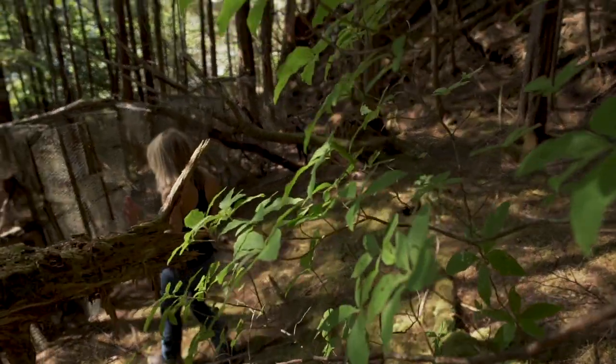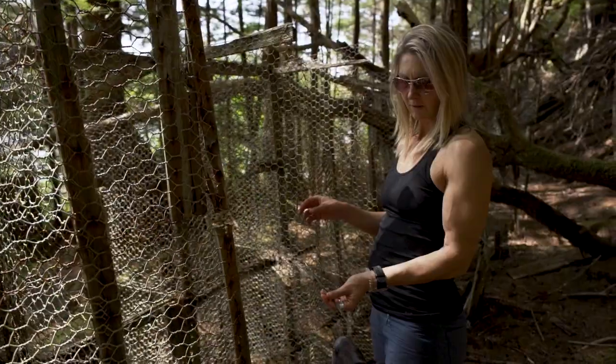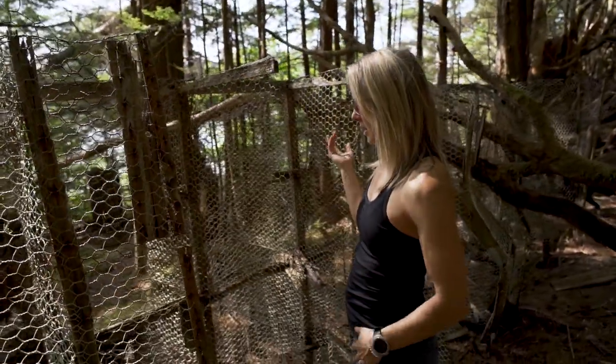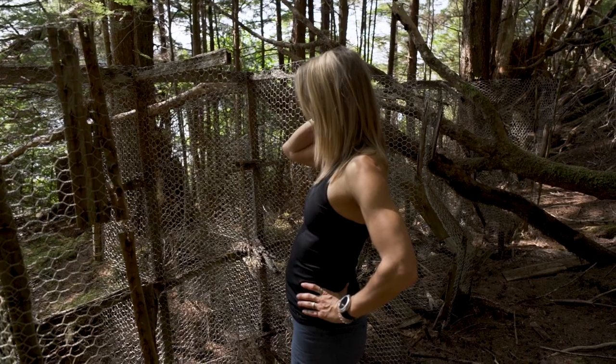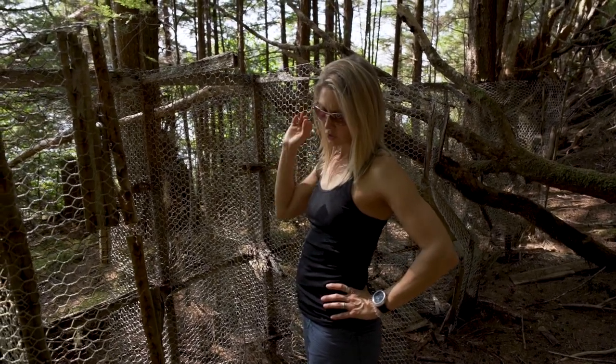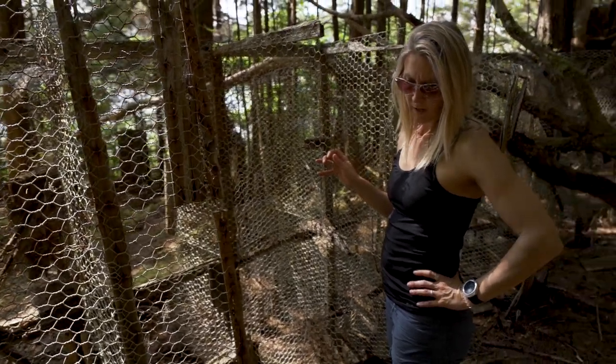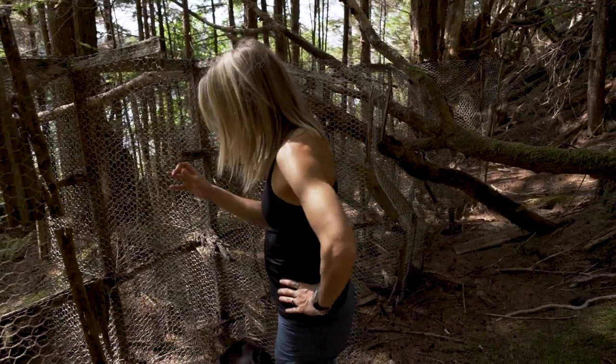We found it. Cool. These are probably tipped over, though. Well, we finally found these old cages that we were looking for, assuming that they're fox cages or something like that, and we don't really know much about them or when they were put up.